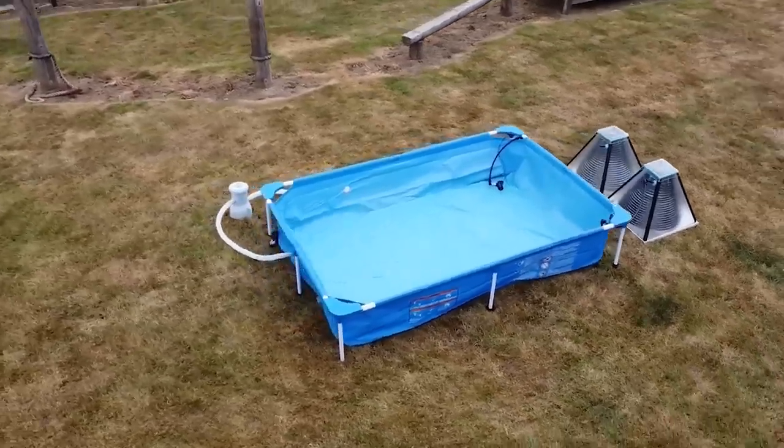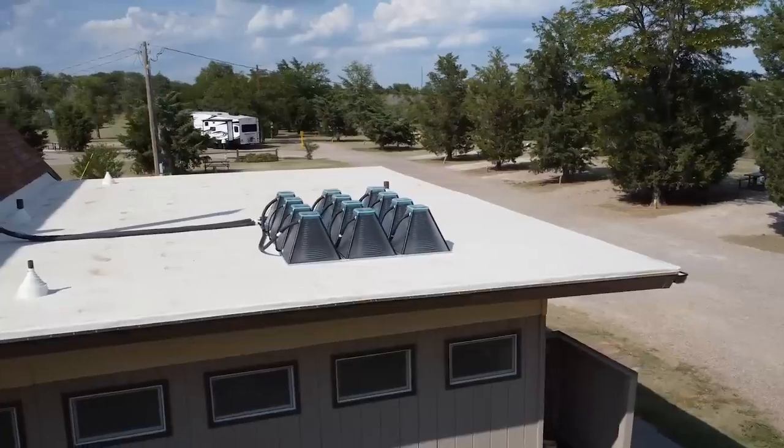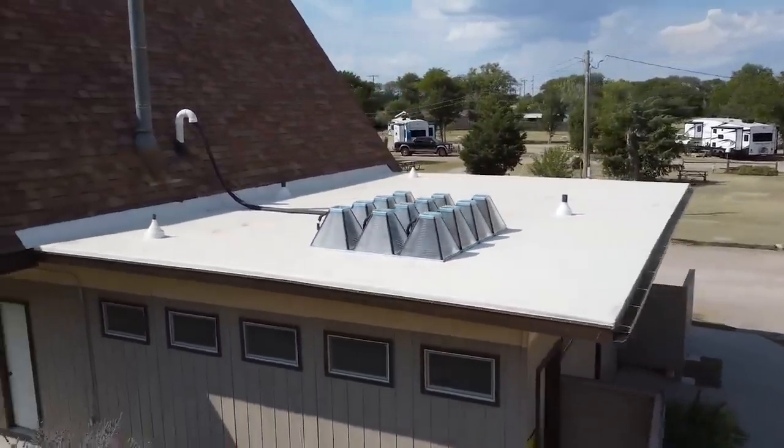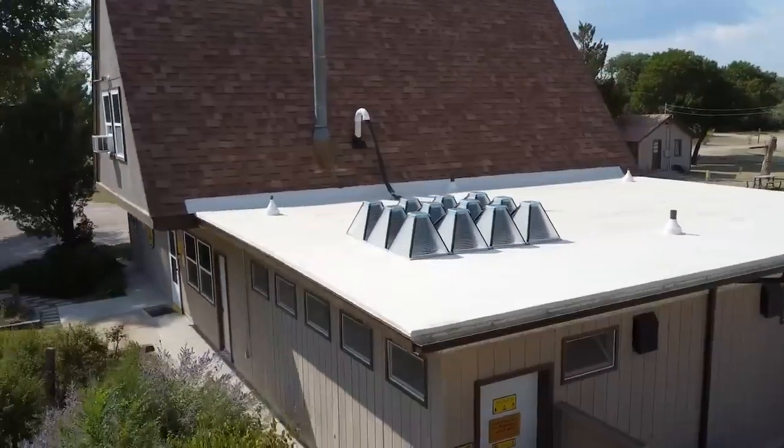Perhaps the best thing about this invention is its price. Solaris Kit only costs $100, making it much more affordable for households in various regions.